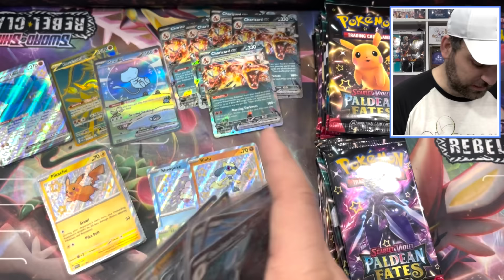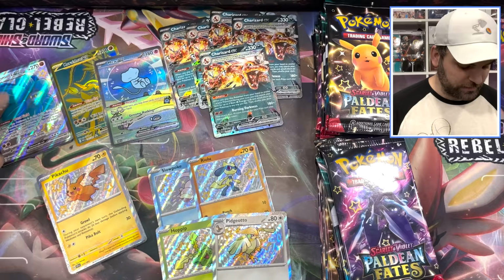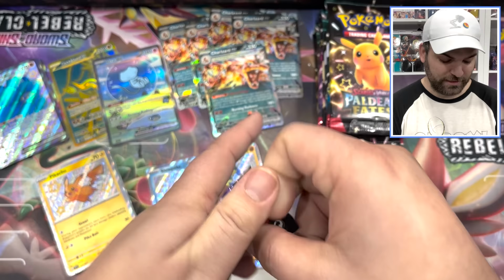We're gonna need to get another special rare. Can you double up on special rares from 36s? Wow. I feel like we're gonna get another hyper rare out of this one. We'll see.